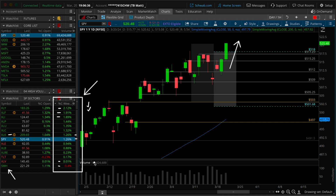We have the XLV, the healthcare sector, as we know, D for defensive, but the second heaviest weighted sector by market cap. So the fact that it's not red is somewhat encouraging, right? Above that, we see the real estate sector, a lighter weight sector, and the XLB, the lightest weight sector there is, and green is green. Let's not get it twisted.